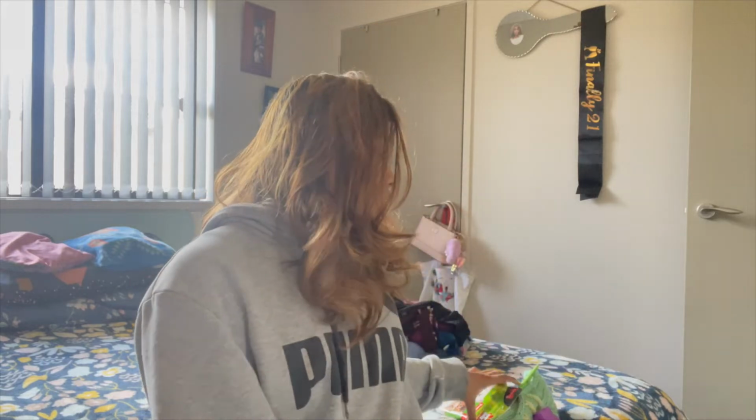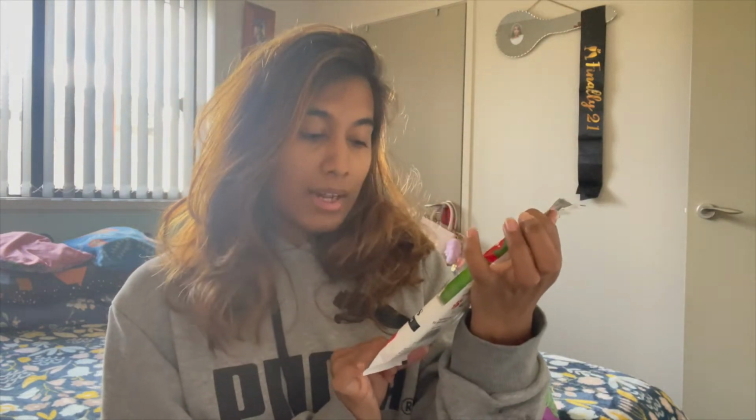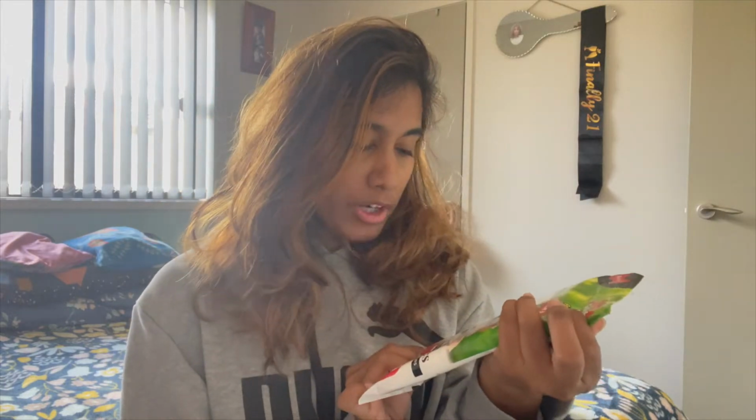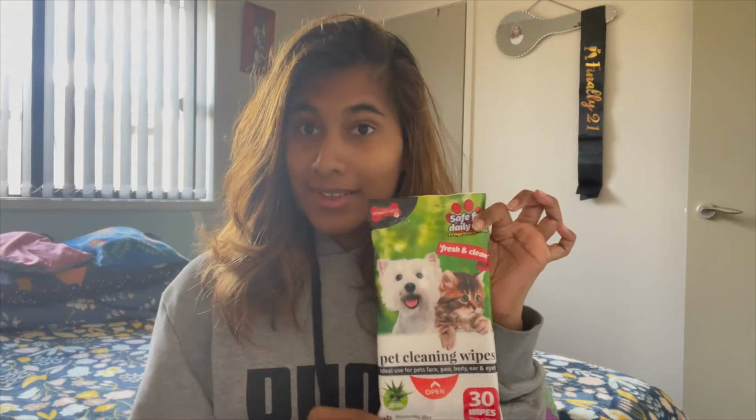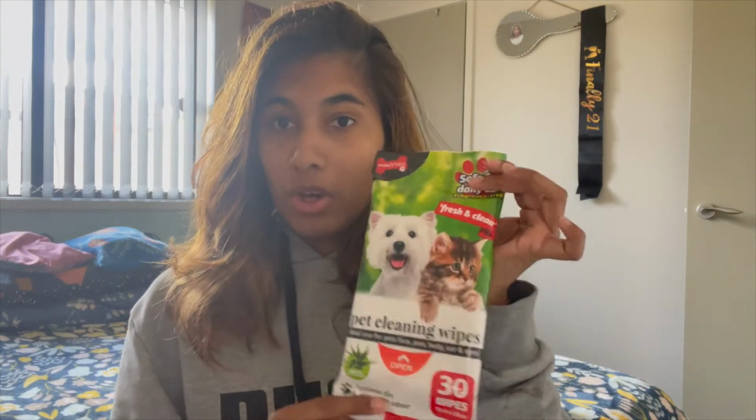Okay guys, I'm going to show you a few products that I got. First thing first, I got this. It's called pet cleaning wipes. It's for your face, jaw, body, ear, and eyes. It's a good thing to clean with, because if you've got dogs or cats or any animals, it's the best thing to use to keep them clean and healthy.